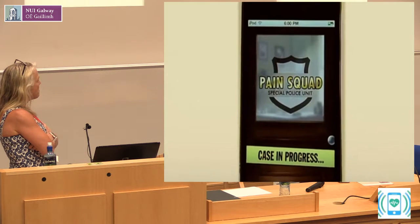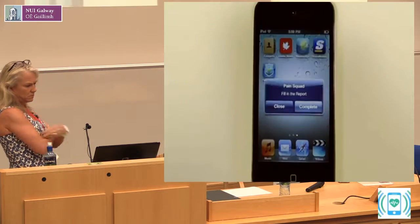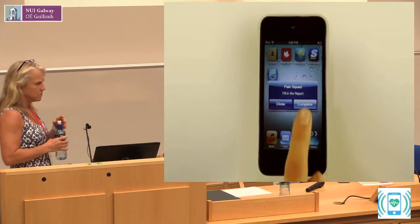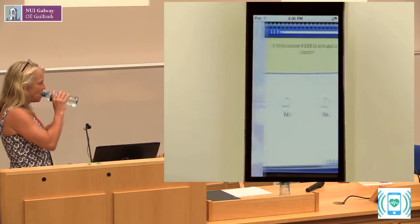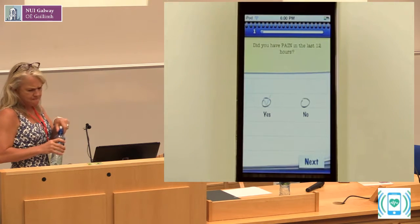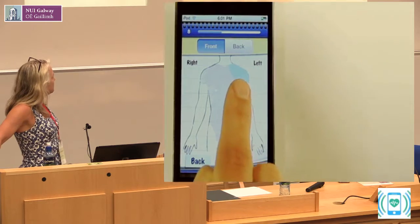We gave each recruit an Apple iPhone loaded with the Pain Squad mobile app. Then twice a day, an alert from headquarters told patients it was time to complete their pain reporting mission. Because the reports worked with iPhone's user-friendly touchscreen, kids could easily fill them out. With a simple flick of the finger, they could identify exactly where and how much it hurt, as well as which medications were working best.